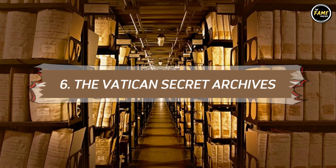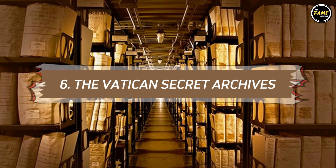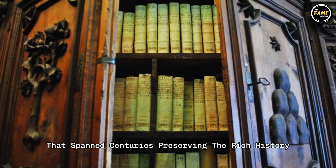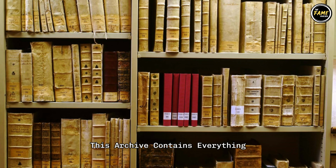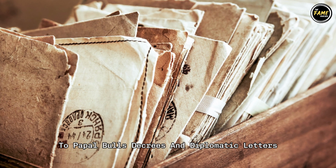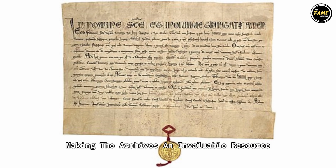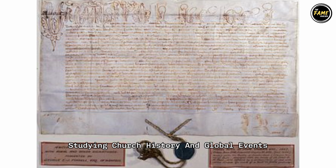Number 6. The Vatican's Secret Archives. The Vatican's secret archives house a vast collection of documents that span centuries, preserving the rich history and governance of the Catholic Church. This archive contains everything from papal correspondence and historical records to papal bulls, decrees, and diplomatic letters. Some of these documents date as far back as the 8th century, making the archives an invaluable resource for researchers studying church history and global events.